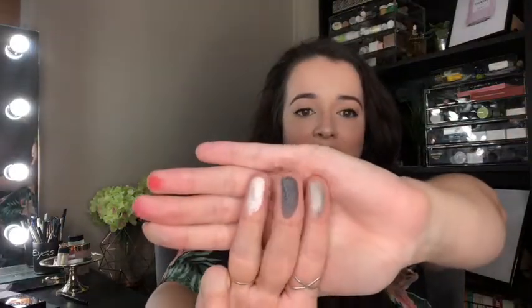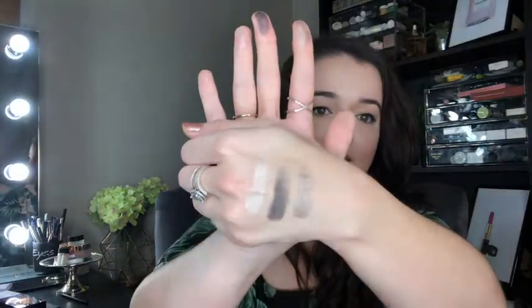How do you think they swatch? Obviously well, because I've already tested them and I've told you I like them. Look at that. You can go away, Smashbox. Look at that. Look at it. Beautiful. So if we transfer those off onto my hand, still amazing.